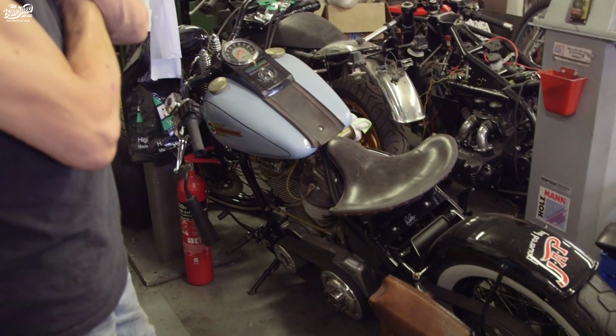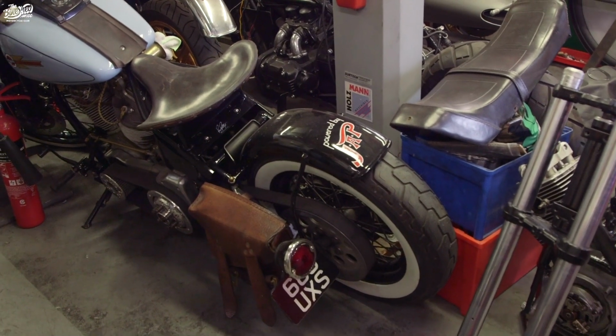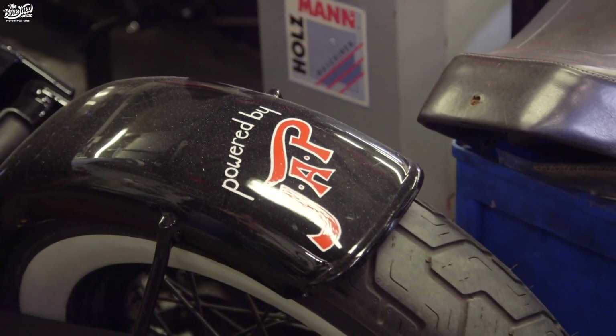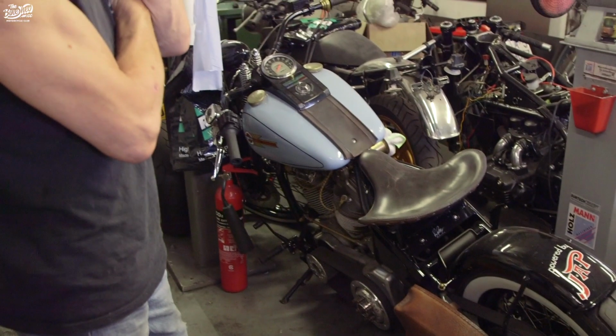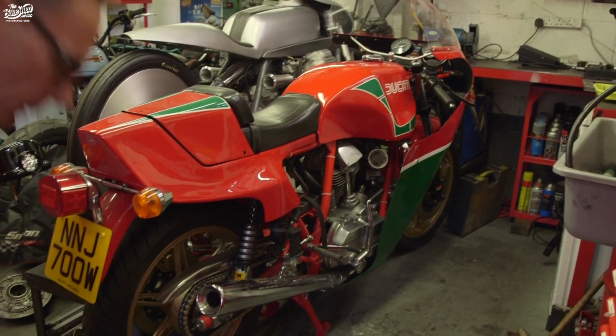Those of you who know such things will know that the Brough Superior was powered by JAP, as were most of the motorcycles during the 20s and 30s. And JAP was based in Tottenham in North London. We do a lot of classic restoration. The older I get, the older the bikes are getting.